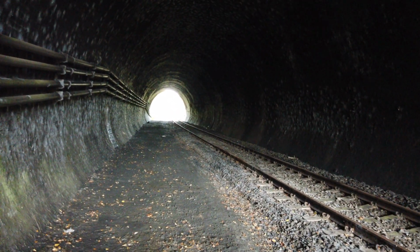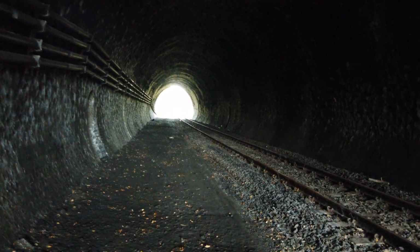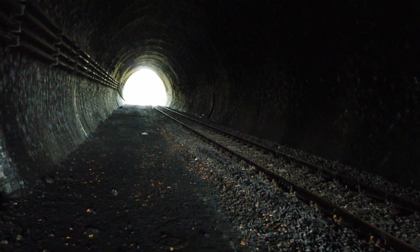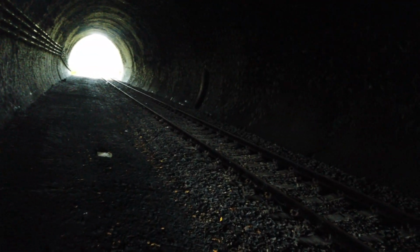Obviously we've got no water ingress patterns down here. This is definitely the easiest part of the walk underfoot. So even a short tunnel like this, the designers insisted on having refuges.